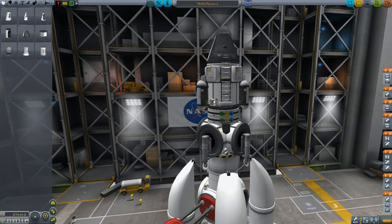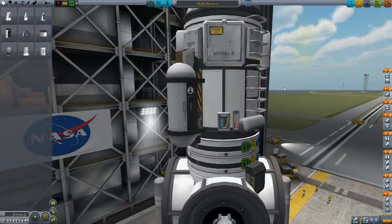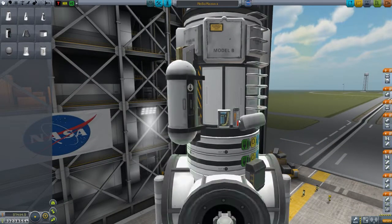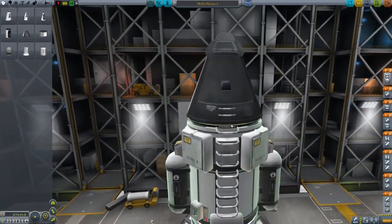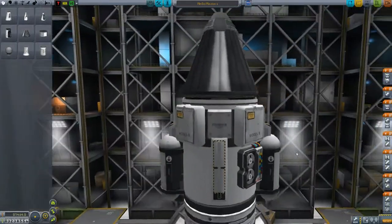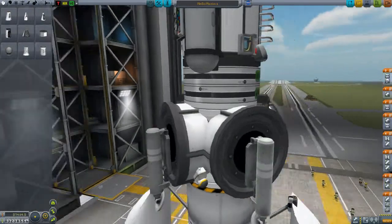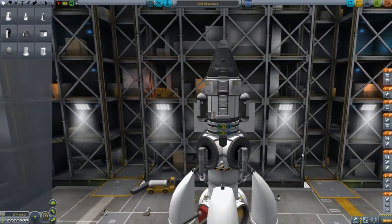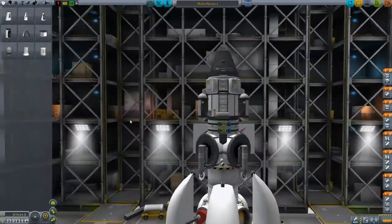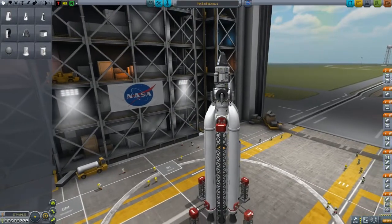And we got plenty of life support. Oh yeah, life support waste container and a life support container. Scared me for a second. I was kind of afraid that my life support was empty. But yes, we got the Model B 1x6 solar panels on there. We got a nice little comms array and plenty of batteries. Yeah, that's our new Minmus mission rocket. Should be pretty good.